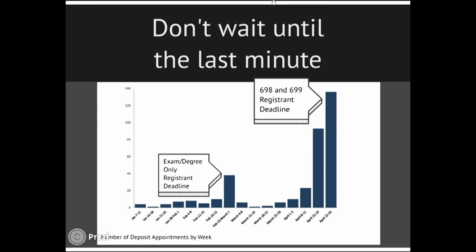As you can see on the screen here, we have periods during a term where it gets extremely busy. A good example of this would be the exam degree only deadline, where we have a significant number of people coming in to meet that first deadline of the term. The second deadline for 698 and 699 registrants is also extremely busy. In fact, we probably do about 2/3 of our work for the entire term within the space of about 3 weeks. So you must keep that in mind, that it's not just you depositing, but it's several hundred other students who are also trying to get their thesis in, get it deposited, and of course graduate.